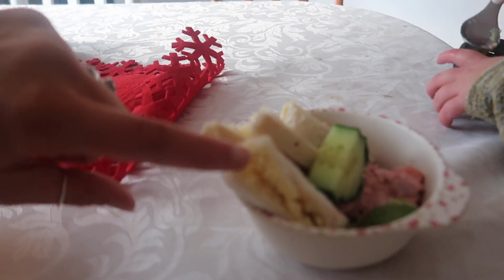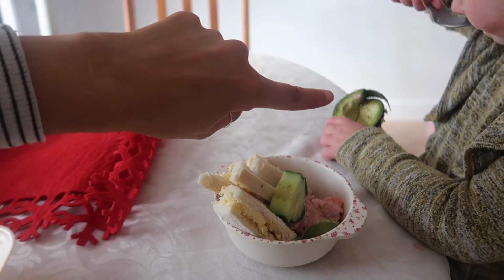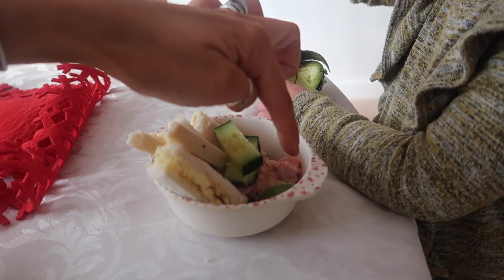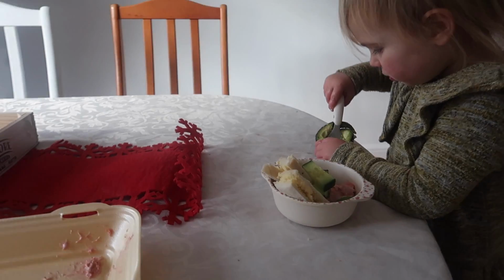Aria's got a little bit of cheese sandwich, but I doubt she'll eat it. Half an avocado, because that's all she'll basically eat. And then some cucumber, and she has got some Chinese chicken in there as well. But she's been really, really bad at eating lately. I've kind of given up giving her lunch because she never eats it.